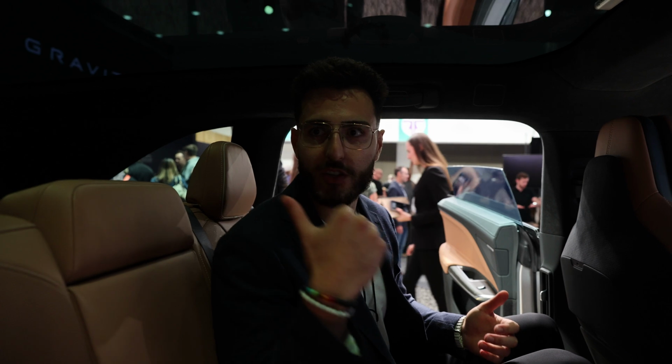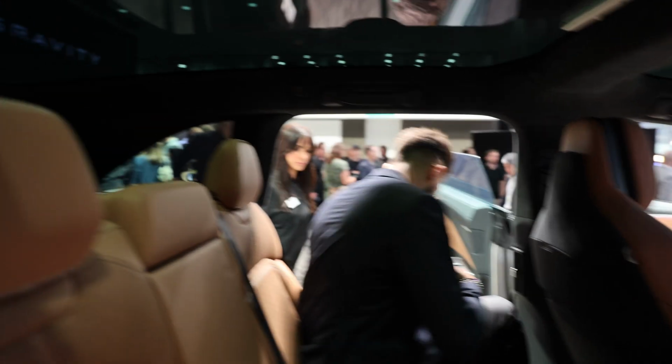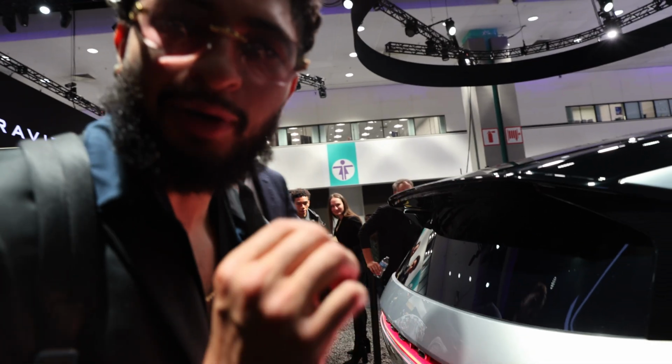But actually, let's go check out the trunk space, huh? All right, bet. Hey, maybe you should smoke a puff in there. Seems pretty friendly over here. We didn't get a chance to test out the hot box features of the car.